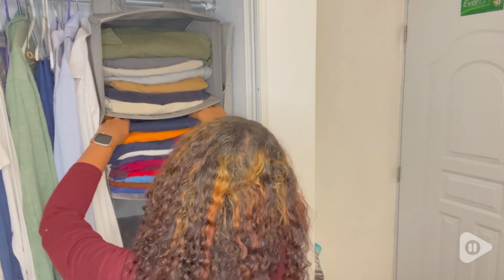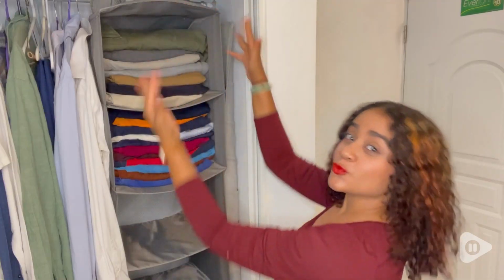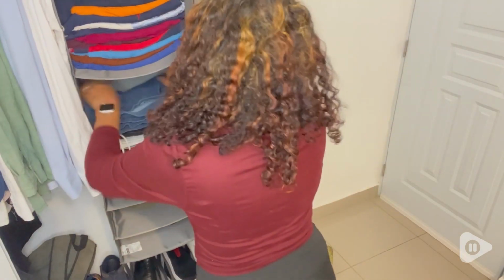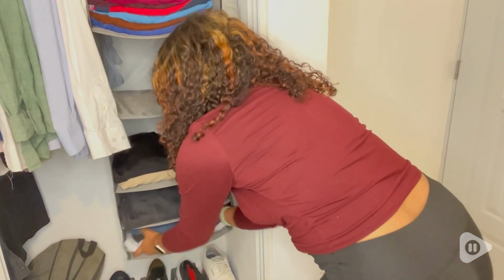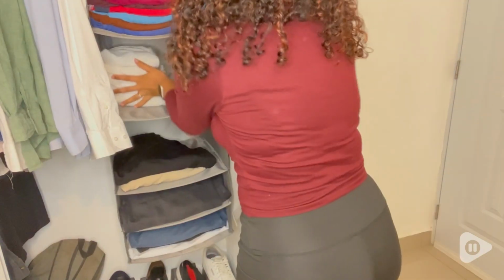And yes, we do need to keep it organized because it is such a small closet. And if we don't, then it's gonna be super hard to find our things. But this Skubb hanging clothes closet storage organizer from Ikea has been a lifesaver for me and my husband.